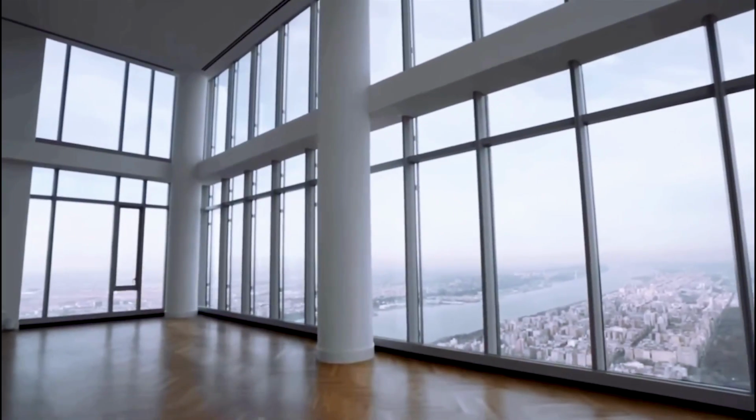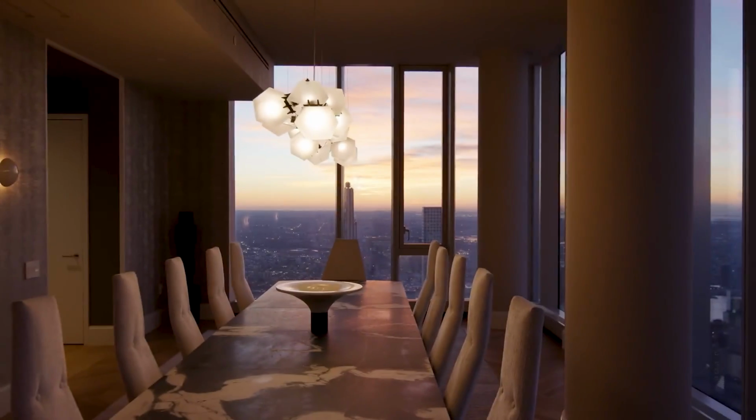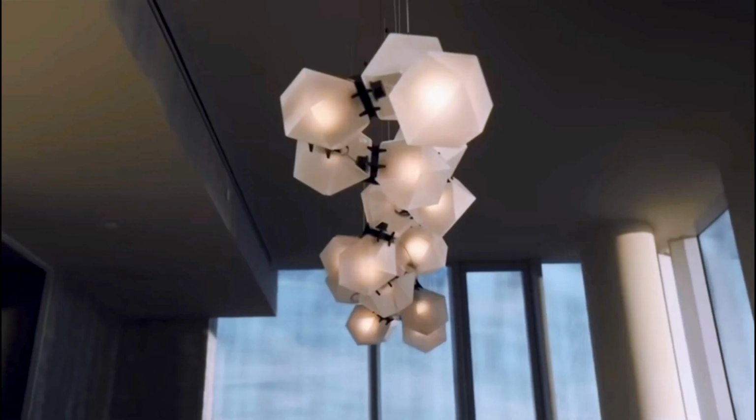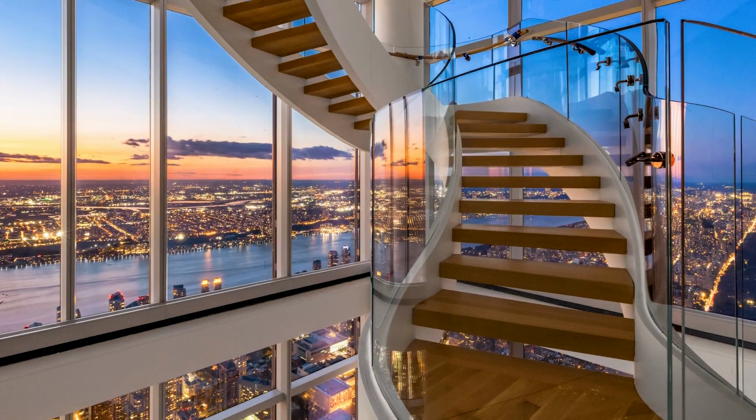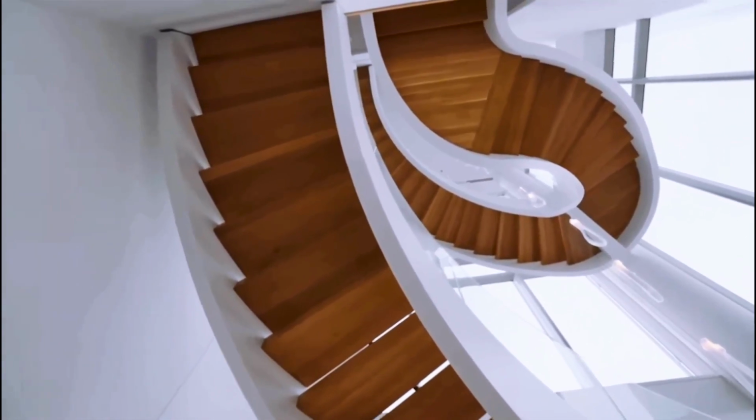Of course, there are also not 1 but 2 grand ballrooms. Huge glass walls, ceilings that soar to a whopping 27 feet in height, and a sculptural spiral staircase that links each level are just a few of the interior attractions of the luxurious residence.